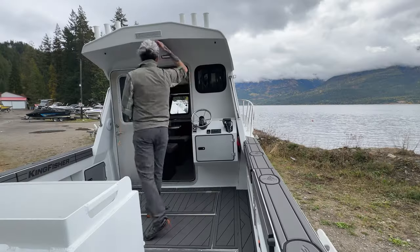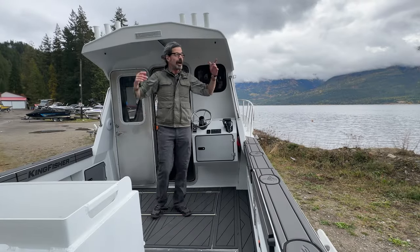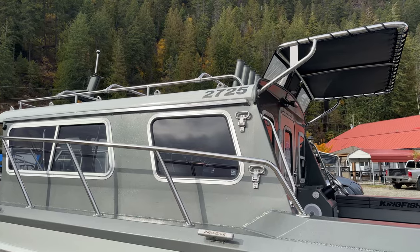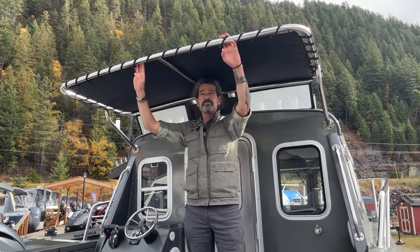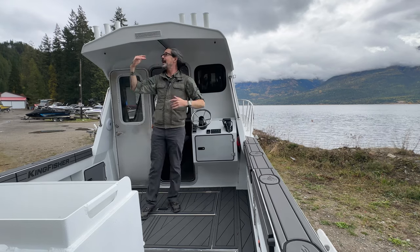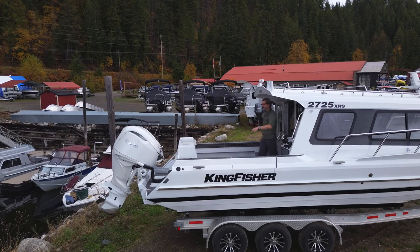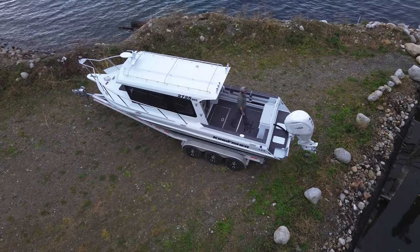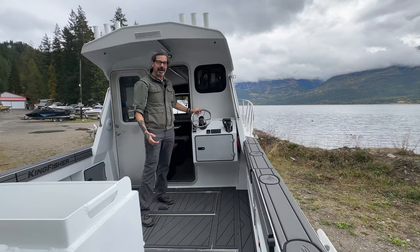Look at this. I'm 6'2", and I've got nothing but headroom below this new top. So this top, it used to be a bimini top on here, and they've now made the entire cab higher so that this whole top, the whole entire roof, can be extended back, giving us a good 6'4" of headroom and giving us even more storage space up here. Rocket launchers up there for your rods. What a nice setup.